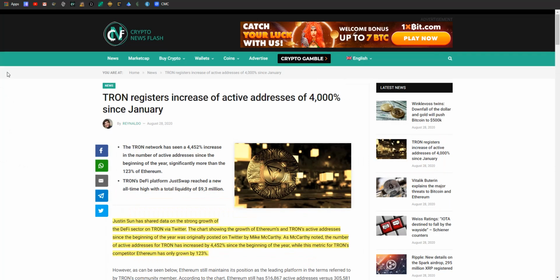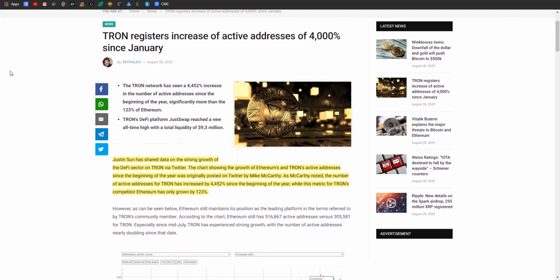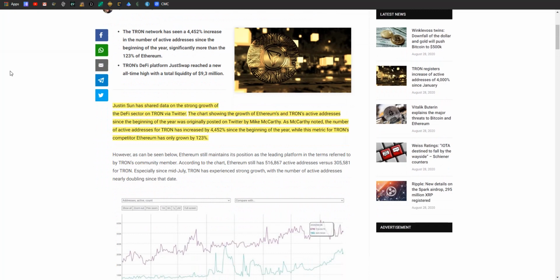Alrighty, so hopping over, let's talk about Tron. So Justin Sun shared some data. Of course he did, because it looks good. On the strong growth of the DeFi sector on Tron via Twitter. The chart he posted showing the growth of Ethereum's and Tron's active addresses since the beginning of the year was originally posted by Mike McCarthy on Twitter, so he didn't just pull this out of his butt. He quoted it from some other guy.